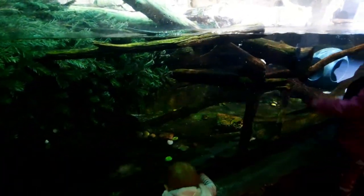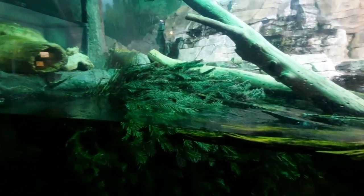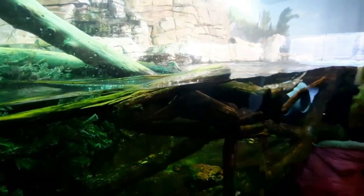What are you looking at? Otters. Oh, otters! So cute! Yes. Ooh, they like Christmas trees? There's a Christmas tree in there. Oh my word. Wow. Do they like Christmas trees? I guess so. Yeah. He's swimming around. Is he swimming around? Hi! Oh!